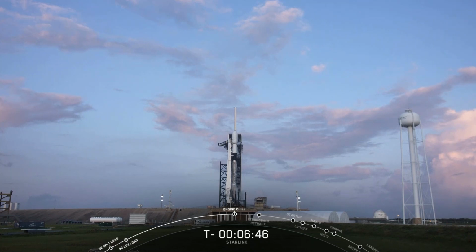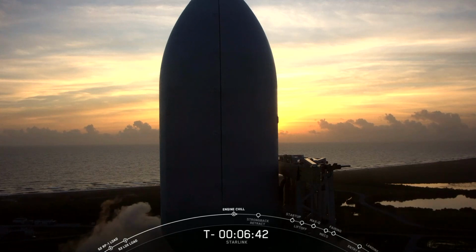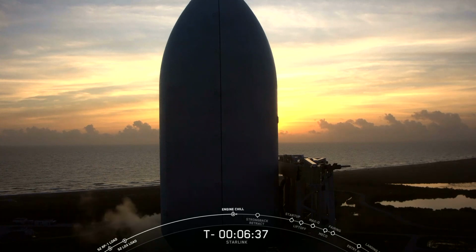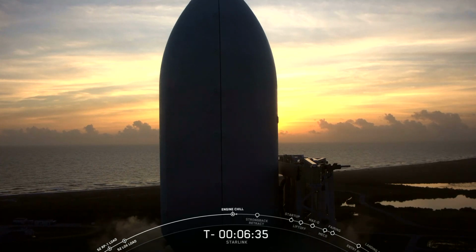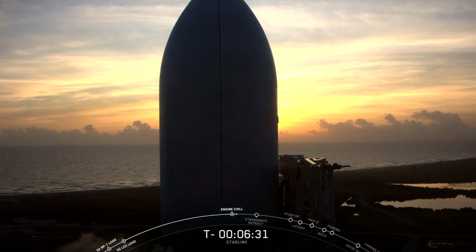Now, at the very top of the rocket is this nose cone structure. This is what we refer to as the satellite fairing, and inside that is a stack of 60 Starlink satellites. The fairing's job is to protect the satellites from aerothermal heating, aerodynamic loads, and contamination during the ascent portion of the mission.